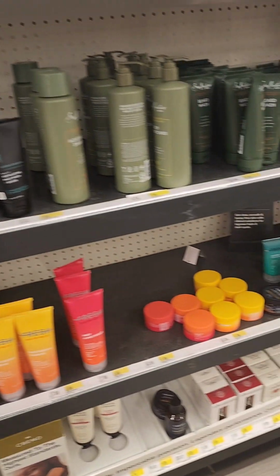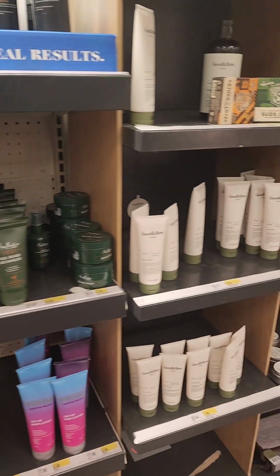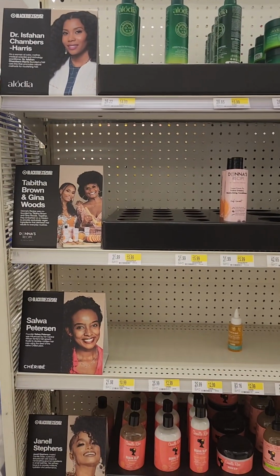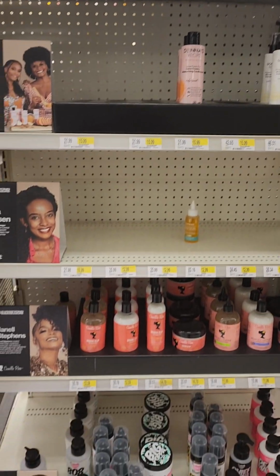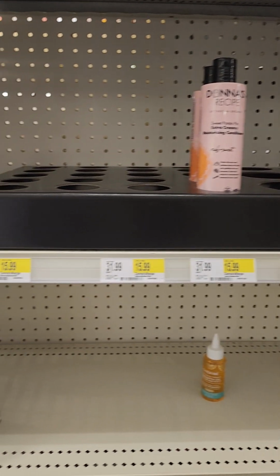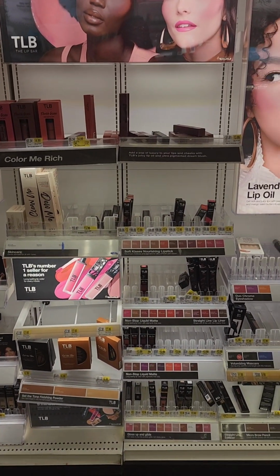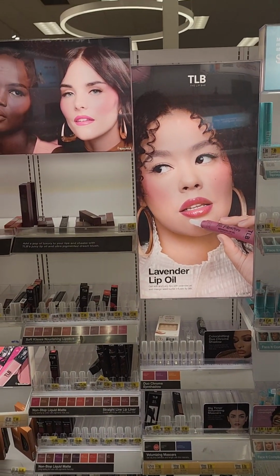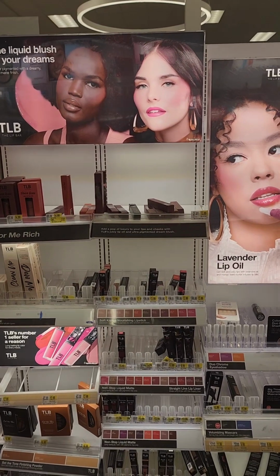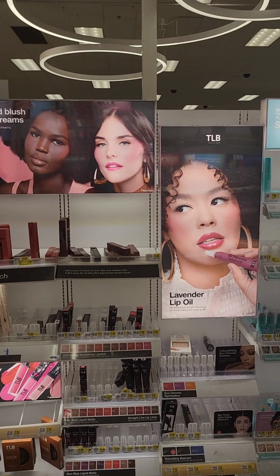All right, you guys, we are here in the beauty aisle, and this is what we see. I hope these are empty because they're selling so well, not because they're not ordering the inventory. This is what they have for the lip bar. So once again, I hope that the shelves look like this because sisters have been supporting these sisters out here, and not because the inventory hasn't been ordered.